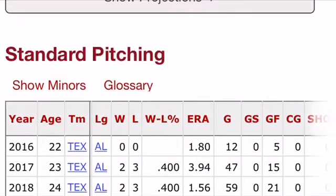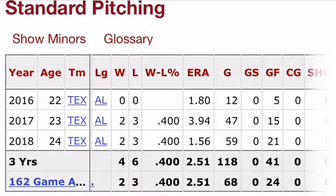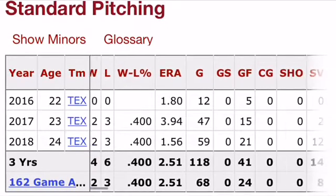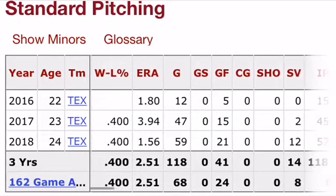Okay, now let's dive in to some of the stats for Jose Leclerc. You're going to be wanting to pay attention to the 2018 season. We can look at his 162-game average and stuff like that. But last year, in 2018, he went 2-3. Now, wins and losses aren't really important as a stat for a closer like Jose Leclerc, so you don't want to look at that too much.